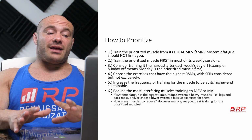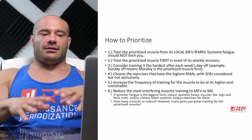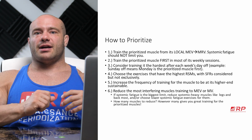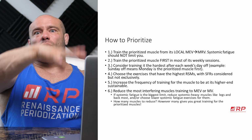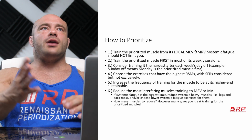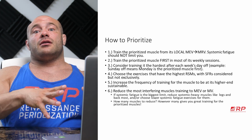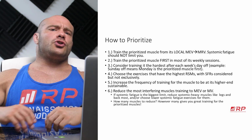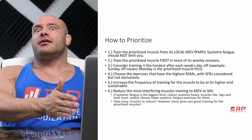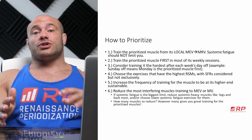Last question, how many muscles should you reduce and how many muscles at the same time should you prioritize? Literally, however it makes sense for you to still get great training for the prioritized muscles. So you might say, okay, I'm going to prioritize 4 muscles and put 2 on the back burner. You try that, you realize there's no way you can do justice to 4 muscles. Just not great training. So you go 3 and 3. All of a sudden, 3 prioritized and 3 on the back burner. You're getting amazing training for the prioritized muscle groups. That's awesome. If it takes 2 muscles, that's what it takes. If you can do 6 muscles and just have 1 on the back burner, that's also fine too.